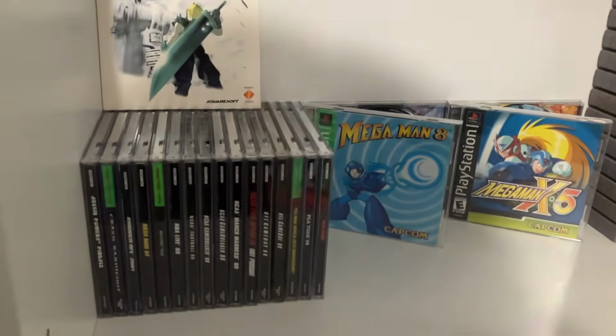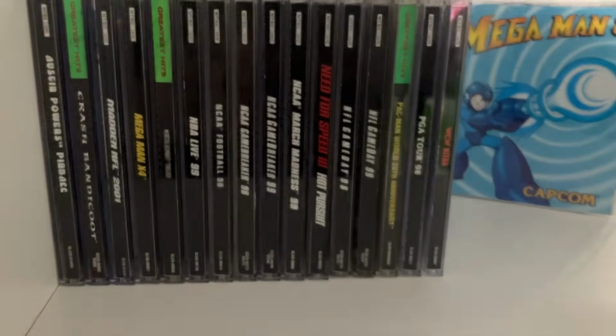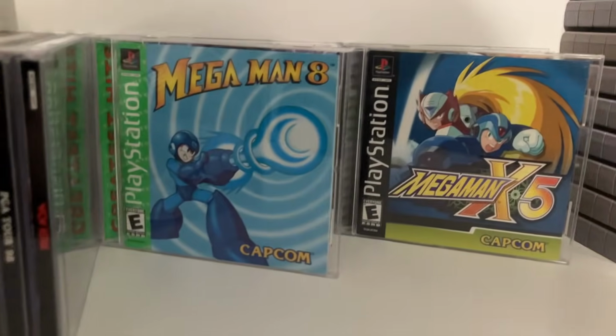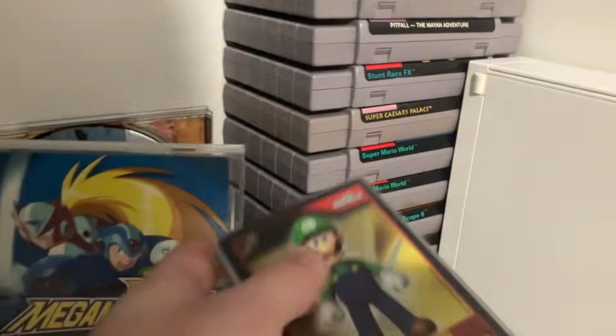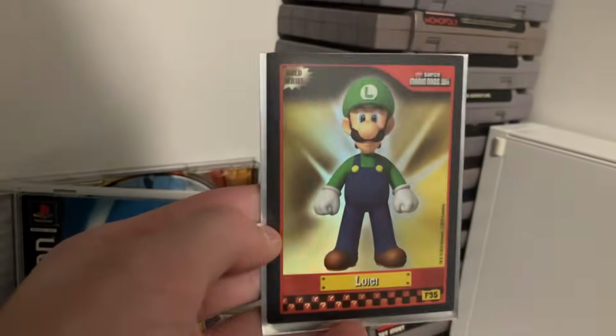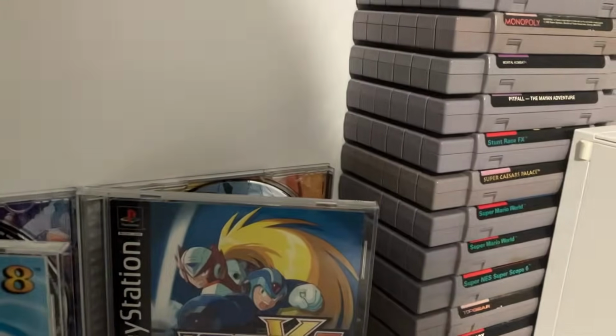On the next part of the shelf, I have some PlayStation and Super Nintendo games. Here's the PlayStation games I have, including Mega Man 8 and Mega Man X5. I also have the demo disc for Final Fantasy VII. And here is the Gold Luigi card that we pulled 3 of in the New Super Mario Bros. Wii Trading Card Pack series.